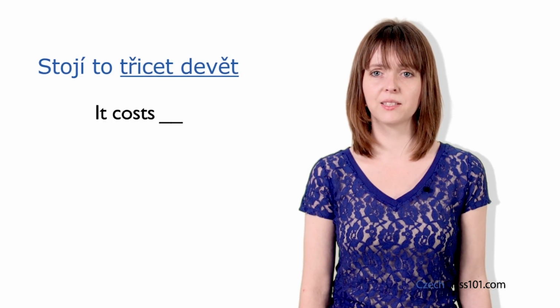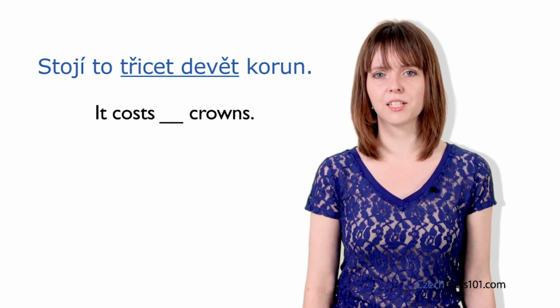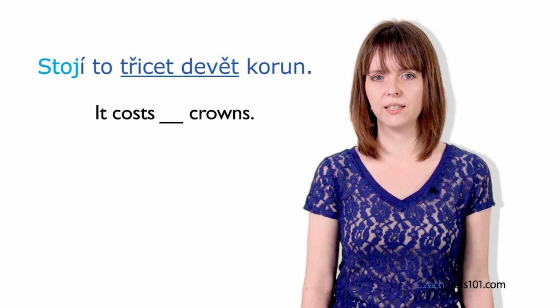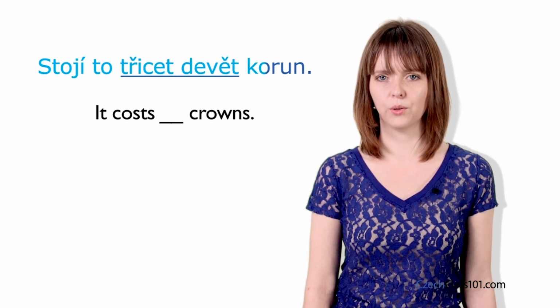At this point, the shop clerk can answer by saying stojí to, and then the price followed by crowns, korun. For example, stojí to 39 korun. What number is 39? I'm not telling you. Okay, it's 39. It costs 39 crowns.